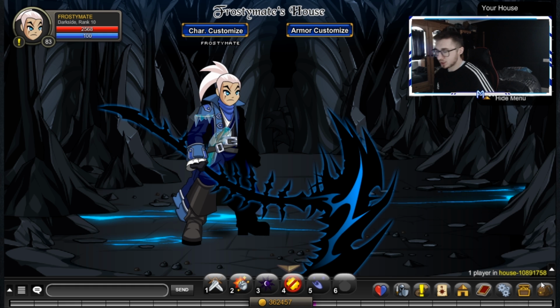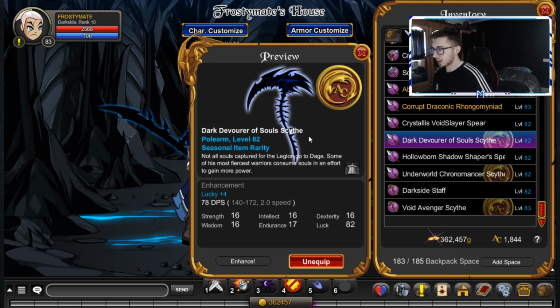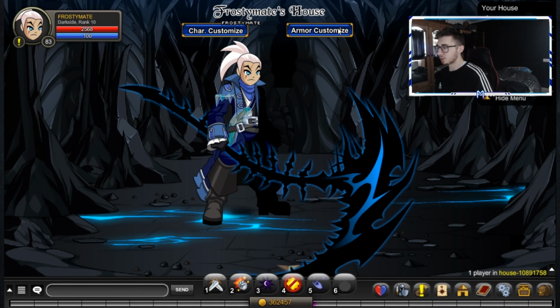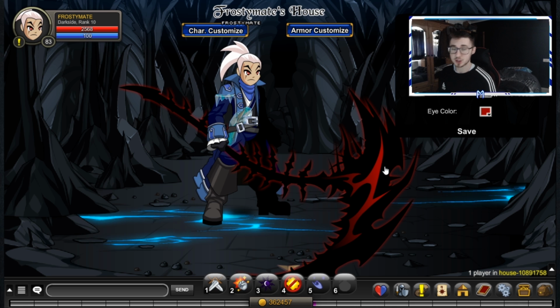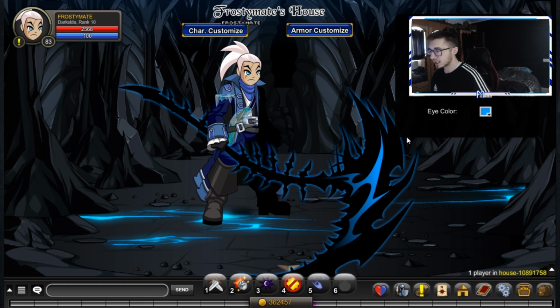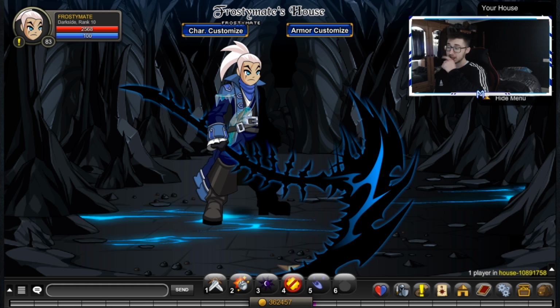Next up is this new scythe from this year's Dage's birthday, the Dark Devourer of Soul Scythe, sorry. The main reason for this is because of its color custom capabilities. Now there's not too much that you can color custom on it, obviously just the eye color, but to be fair, I love the Shadow Spear of Nolgarth and those sort of items, and it goes really well with the Ascended Darkcaster in my video, and just the color custom on it is insane. I also really enjoy using scythes in this game for some reason.